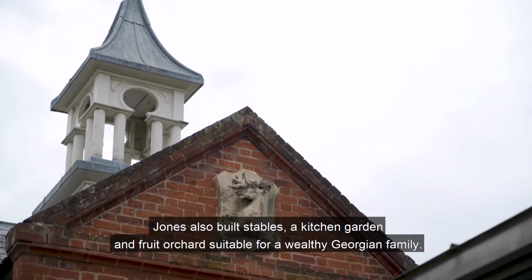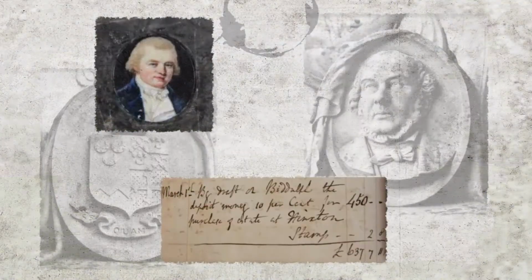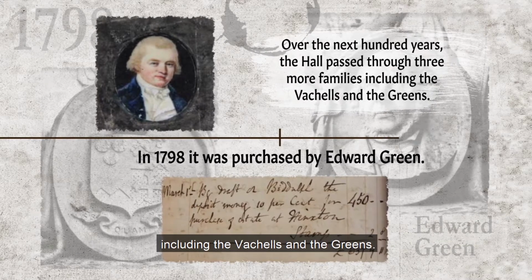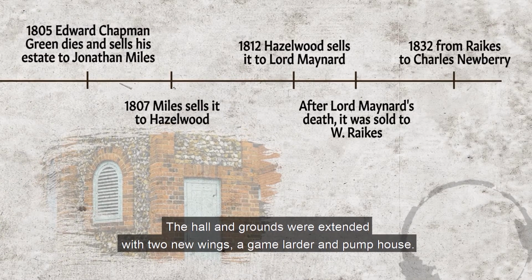Jones also built stables, a kitchen garden and fruit orchard suitable for a wealthy Georgian family. Over the next 100 years, the hall passed through 3 more families, including the Vachels and the Greens. The hall and grounds were extended with 2 new wings, a game larder and pump house.